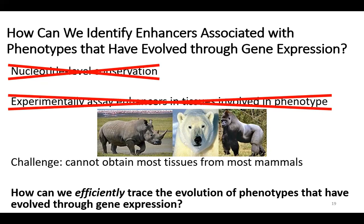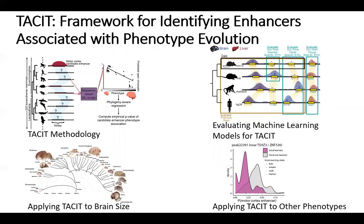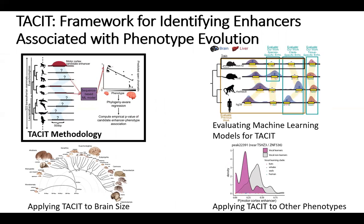We therefore needed to develop a new framework to efficiently trace the evolution of phenotypes that are evolved through gene expression. And we call this framework TACIT. I'm going to begin by telling you about the general methodology underlying TACIT. I will then tell you about how we evaluate machine learning models for TACIT. After that, I'll tell you about how we apply TACIT to brain size. And finally, I'll tell you about how we apply TACIT to some other phenotypes. So let me start by telling you about the TACIT methodology.